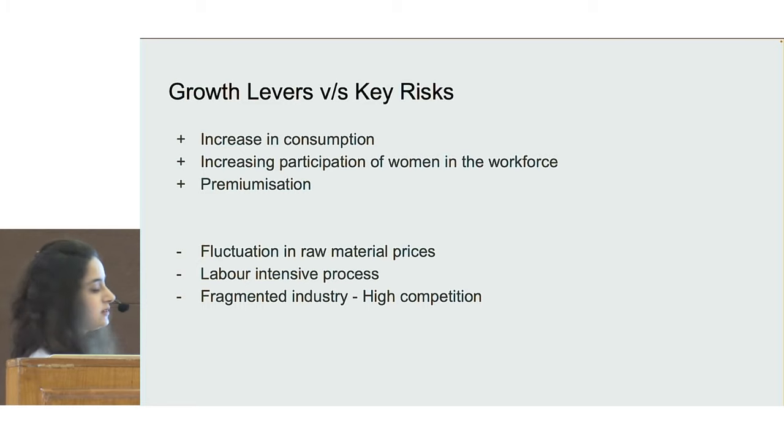If we were to look at some of the growth levers versus the key risks in this industry, the first would probably be increase in consumption. So the spending pattern of the youth is definitely different from those of the older age groups. And I think social media has brought in a lot of awareness and created an aspirational lifestyle overall that is driving the overall retail and the footwear industry.